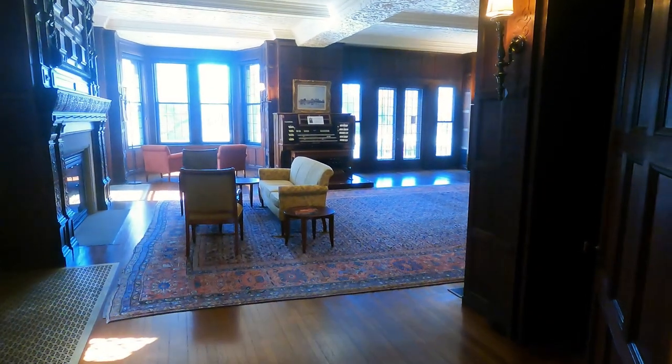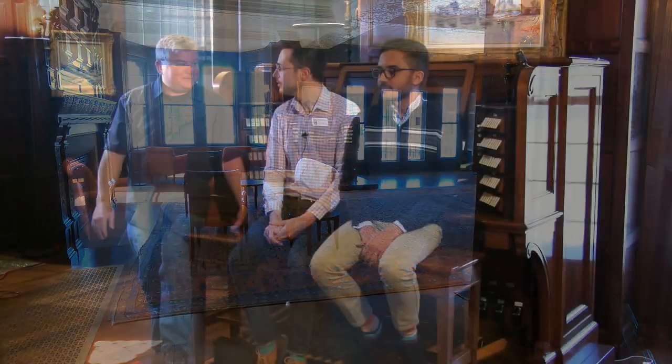Chris, what exactly are we sitting in front of here in the living room of the home? So this instrument is an Aeolian-Skinner residence organ. It's a player organ. It's very akin to other residence organs of the era that the Aeolian Company and Welte and others built for, as Roland Smith's book references, the rich and famous.